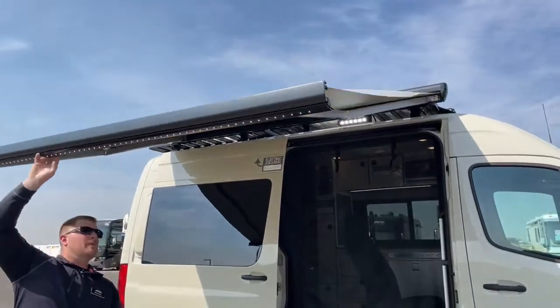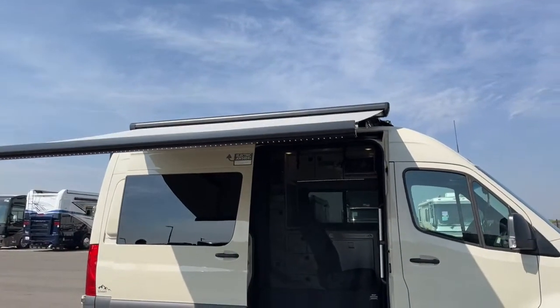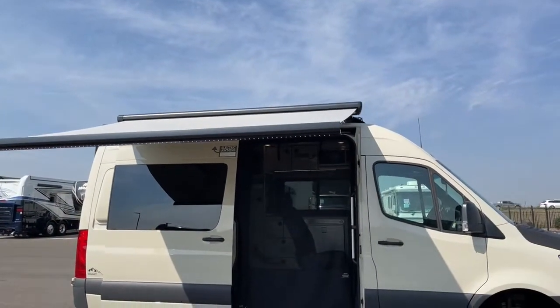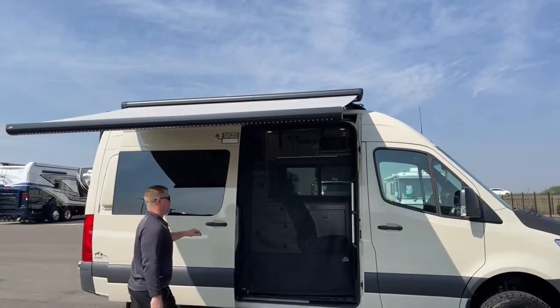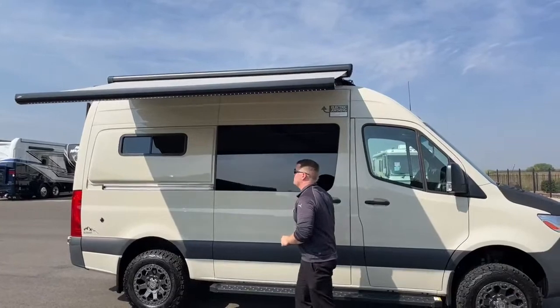So with that automatic wind retract, this awning, just like that, if I bounce it just a little bit, it'll go ahead and retract itself. That way you don't have to worry about it ripping itself off in a big windstorm. Not a system that I recommend relying on, but it's always a good backup.